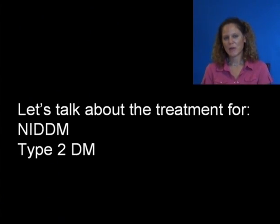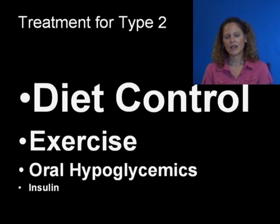Now we're going to talk about the treatment for non-insulin dependent diabetes mellitus, or type 2 diabetes mellitus. The most important treatment for type 2 is diet control. Decreasing the amount of carbohydrates and sugars in the diet is the main treatment for type 2, followed by exercise.